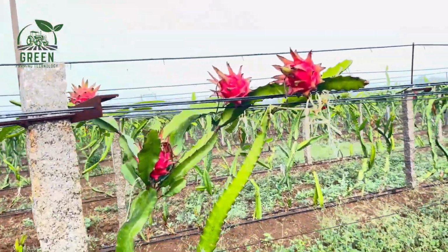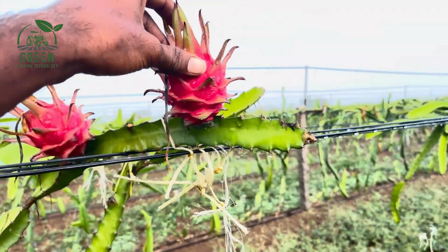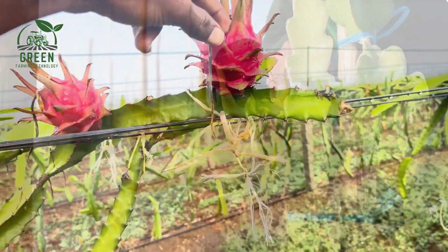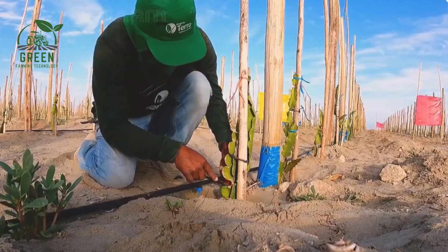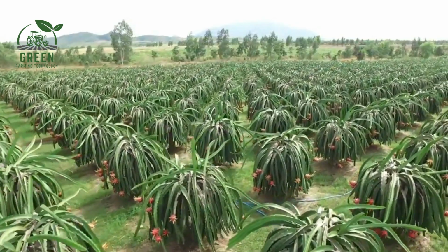Dragon fruit is a visually striking fruit with a vibrant red or yellow skin that is often likened to a dragon's scales due to the presence of prominent green scales. The inside flesh can be white, red, or yellow, and it is speckled with tiny black seeds. Dragon fruit plants are a truly unique and visually captivating species of cactus belonging to the genus Hylocereus.